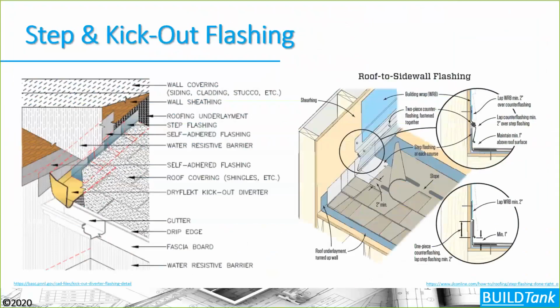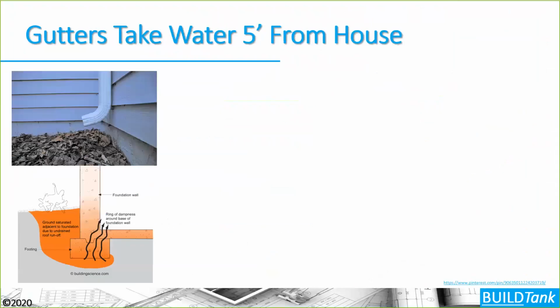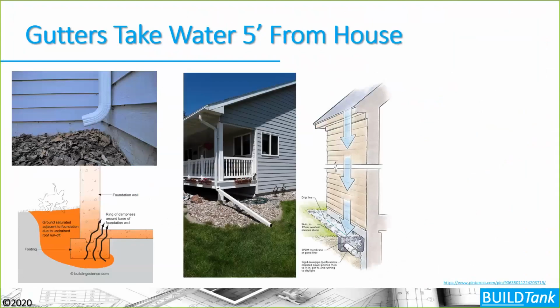So there are a number of details out in the marketplace to ensure that you get proper step flashing that's integrated with your roofing material, and then proper integration of our weather-resistant barriers with other flashing from wall systems to roof systems, and then proper kick-out flashing there to ensure that water isn't going to flow onto the walls below there as well. Gutters are requirements, again, taking that gutter away from the house so that the gutter isn't overloading water onto the foundation, and then we get capillary action happening again into our houses.